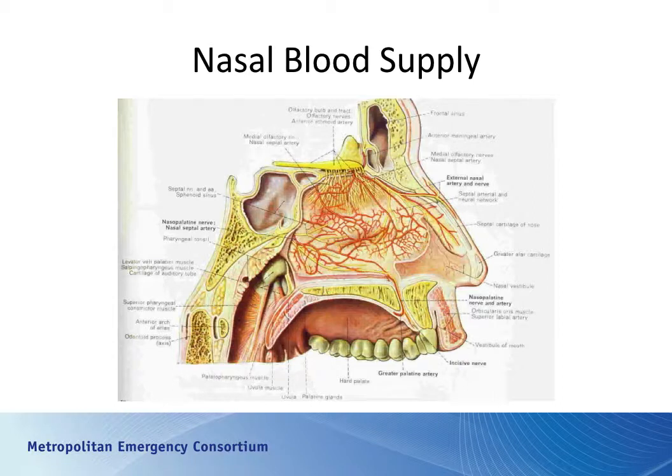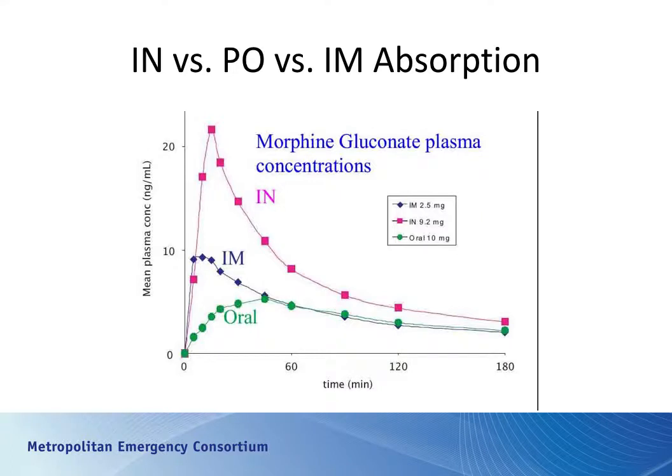Just a little anatomy. This is a graph of the nose, and it shows the blood vessels, which are everywhere within the nose. There's a large bed of capillaries within the nose that make absorption better. And if you look at this slide, it compares absorption of medications via the intranasal, oral, or intramuscular route. If they use the medication morphine, in the first hour, there's a much greater absorption of morphine intranasally than when it was given intramuscularly or orally.